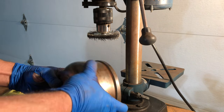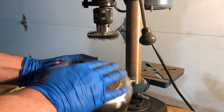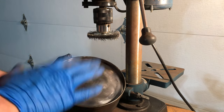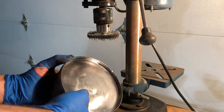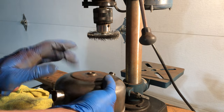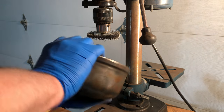Pretty much everything's off. There's a little bit of rust residue here and there. The top, we'll see what happens. What I'm pleased about is the bottom cleaned up really nicely, and it appears all the rust is on the top. This is the place where I'm probably least worried about it. But there's crud in the fount.